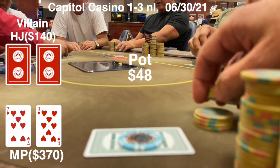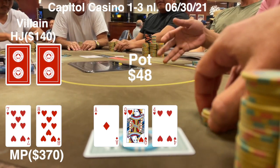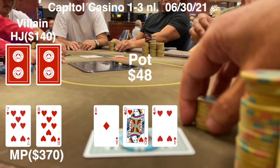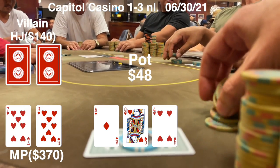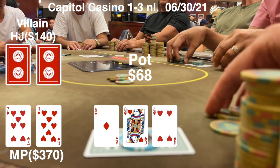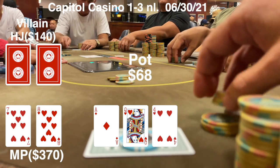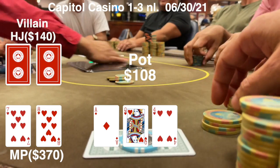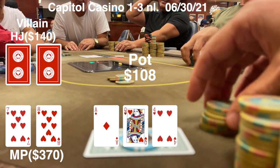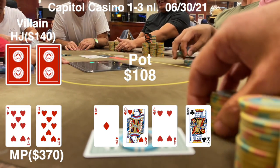Flop comes ace, queen, 4 with 2 hearts. So we got a flush draw. We got initiative. I put out a c-bet for $20. It gets folded to the person in the hijack who puts in the quick call. I'm thinking they might have an ace, hoping to hit that flush.